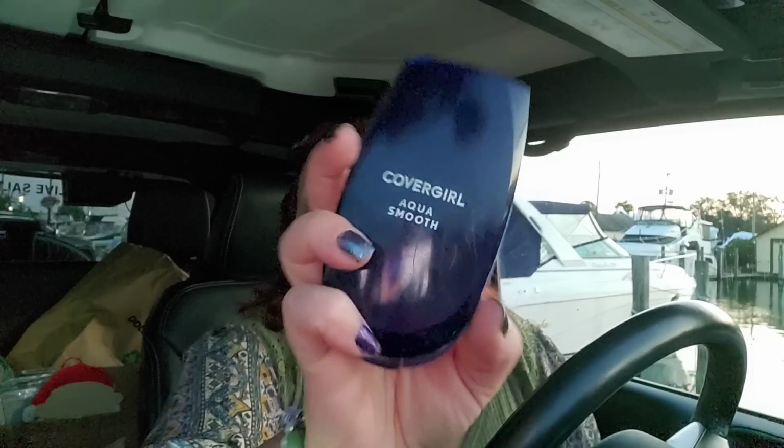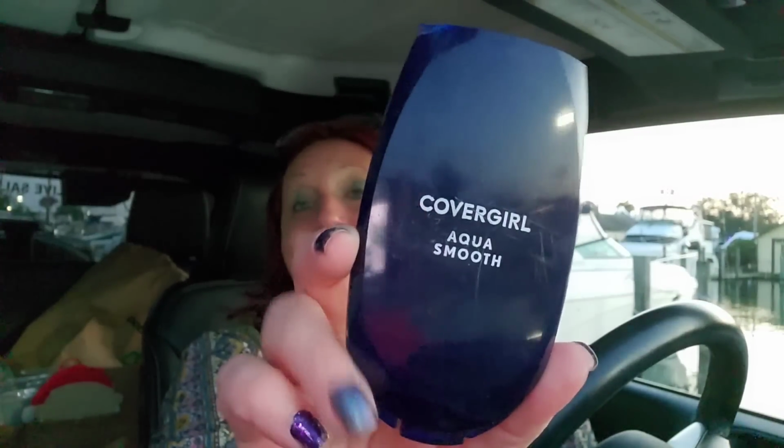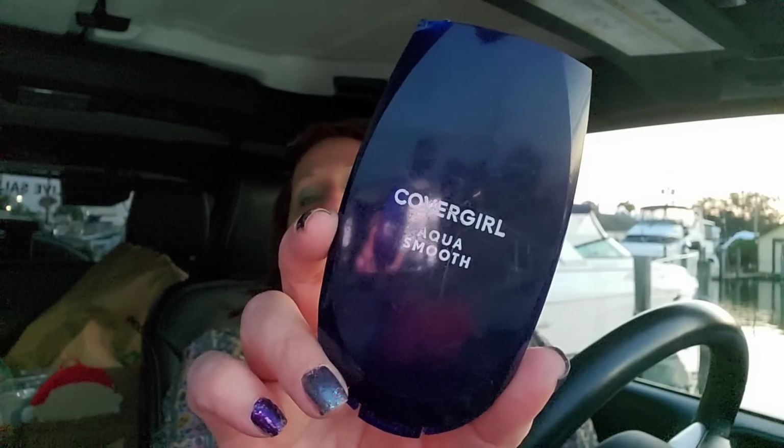But my favorite thing to do is polish my nails at night before I go to sleep, then go to sleep like this, wake up in the morning and take a really hot shower. Most of it does come off the skin, but what little does not come off, you do have to take off with a Q-tip. There's nothing you could do about it. Wow, you know what? This is the foundation that I usually use. It was sitting here in the glove compartment.